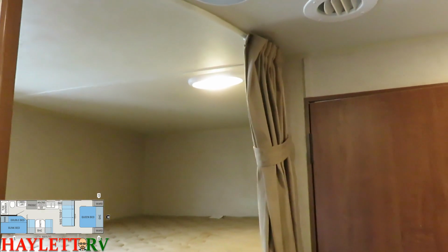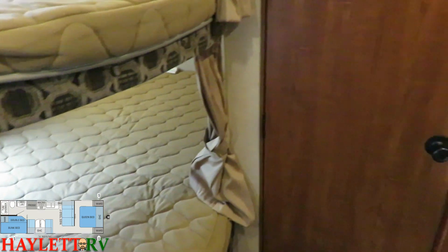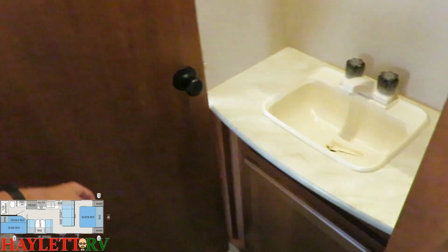Little touches, though. The separate curtains for the upper and lower bunks, that is one of those things to just help keep the kiddos or the guests or whoever from bickering.